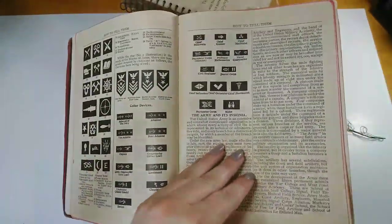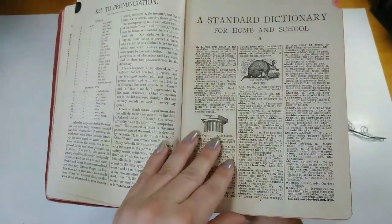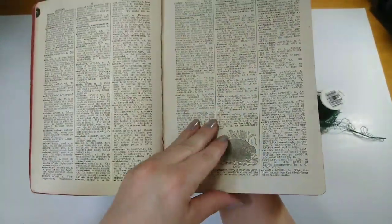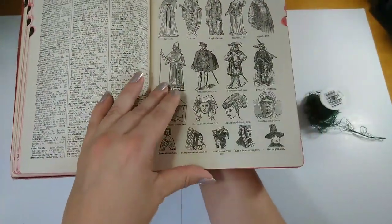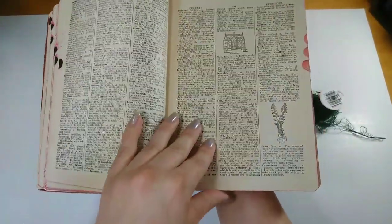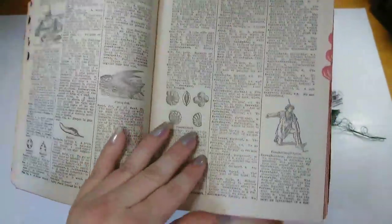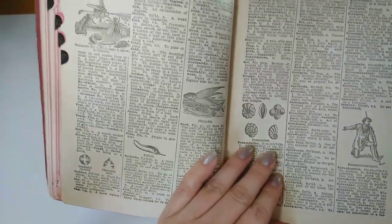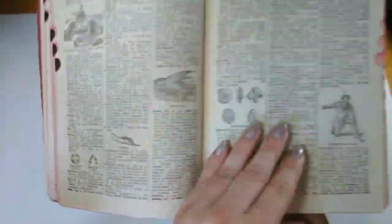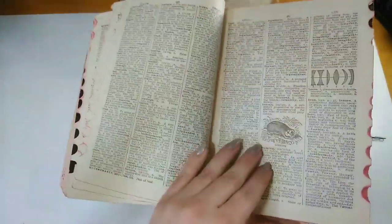And it's got different stuff in it, like a dictionary, you know. But I just thought it was really cool. You got dictionary pages, and then they have quite a bit more illustrations than I thought there would be. I'm just kind of thumbing through it. That's pretty. Some shells, some insects. So I really liked this.